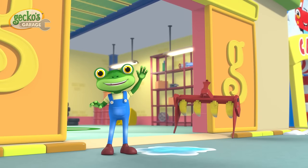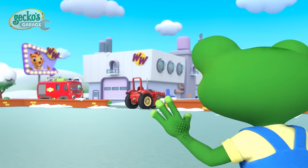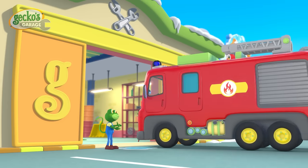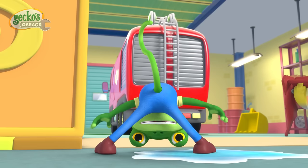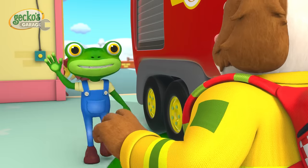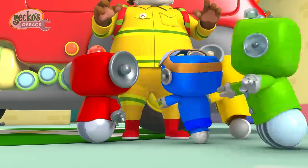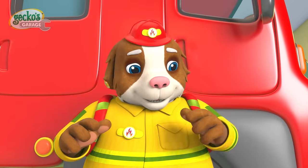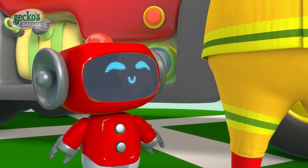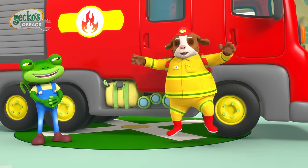Hello, everyone. Trevor's just delivered his plow for us to fix. Huh? And here's Danny with Fiona Firetruck for her checkup. Coming, you two. Oopsie! It's freezing out here. Hello, Dandy. Oh, hi, Gecko. Hey, mechanicals. Who wants a game of tag? Zoinks! Looks like I'm it!